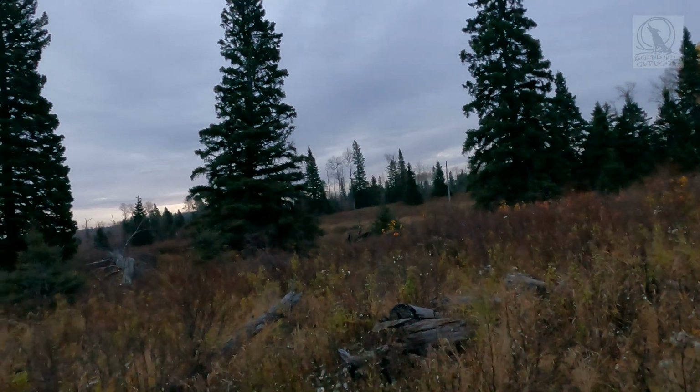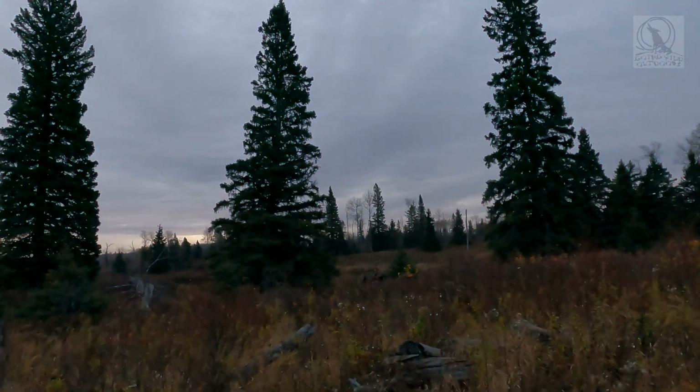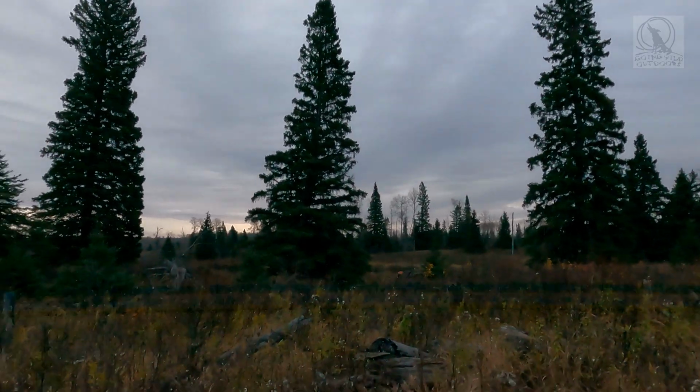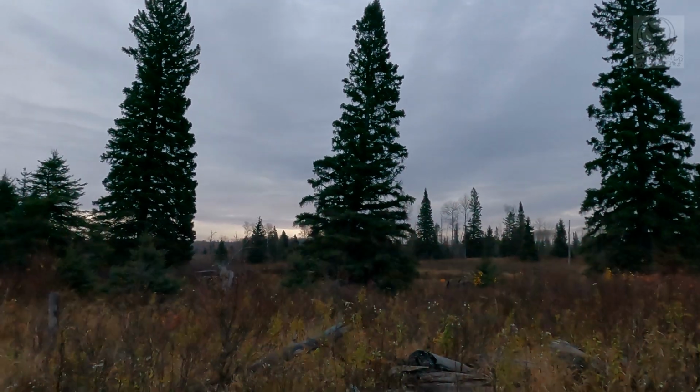Headed out on the quad to check for some moose. There's a couple cows standing on the hill over to the side here. In Saskatchewan, this is a bulls only zone. They need to have horns.